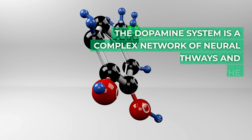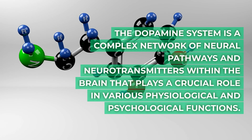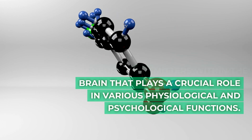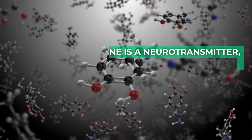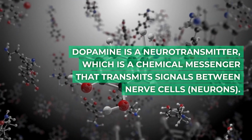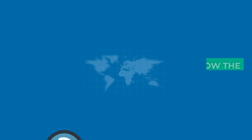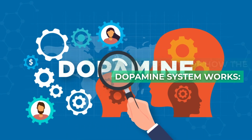The dopamine system is a complex network of neural pathways and neurotransmitters within the brain that plays a crucial role in various physiological and psychological functions. Dopamine is a neurotransmitter, which is a chemical messenger that transmits signals between nerve cells, neurons. Here's an overview of how the dopamine system works.